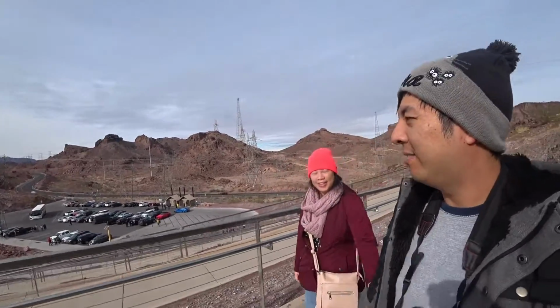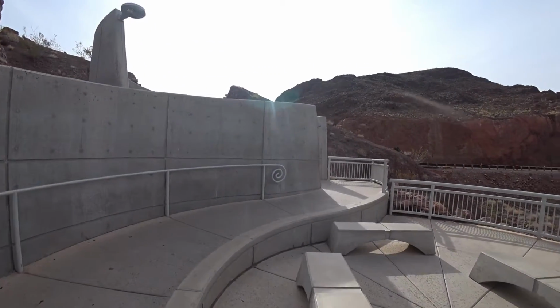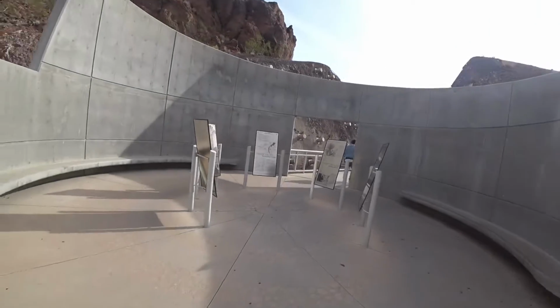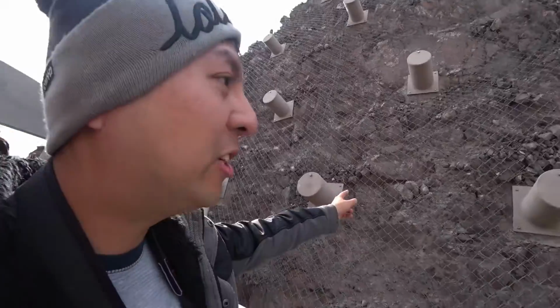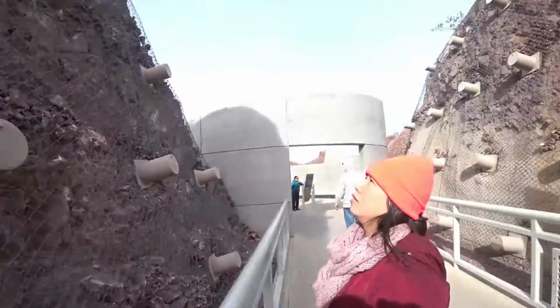It's my first time here. Really? I've not been to this bridge. I've seen it from far away. A circular. Ooh. Bridge anchor. Oh. So big all around us.